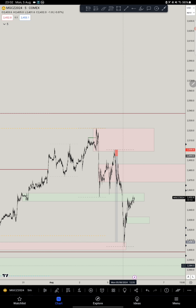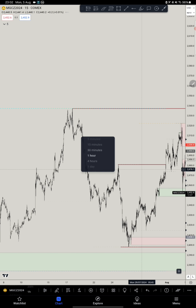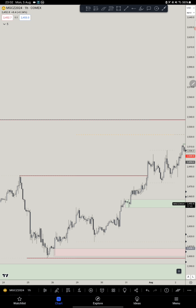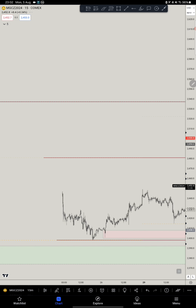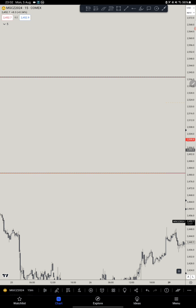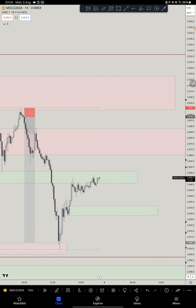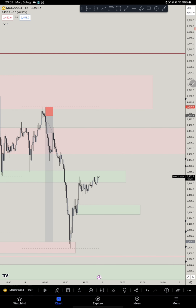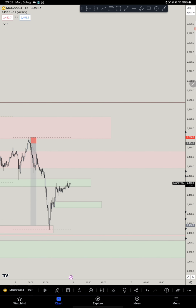And then I think during the New York session there was a pullback. It reacted to this M15 and I think it was a H1 wick. Yeah, H1 wick, and I think it was an M15 engulfing, if I remember correctly. I had it marked up just in case. Yeah, there we go, M15 engulfing over here. And then price just reacted and went from there. But yeah, that was it. Great setup, of course.